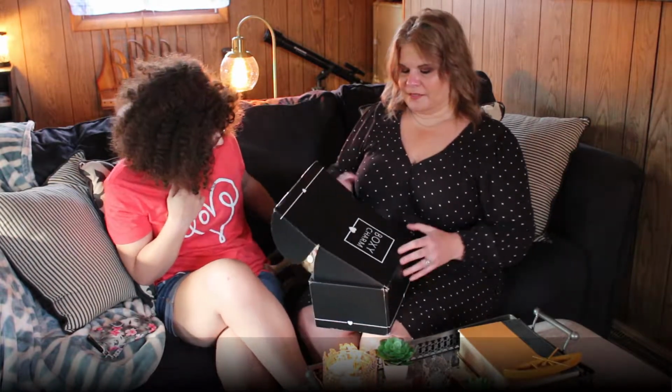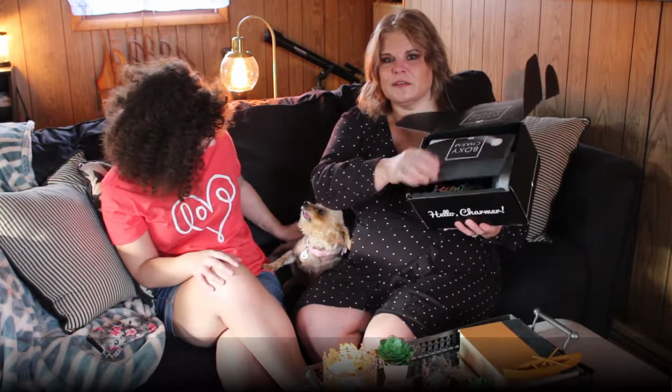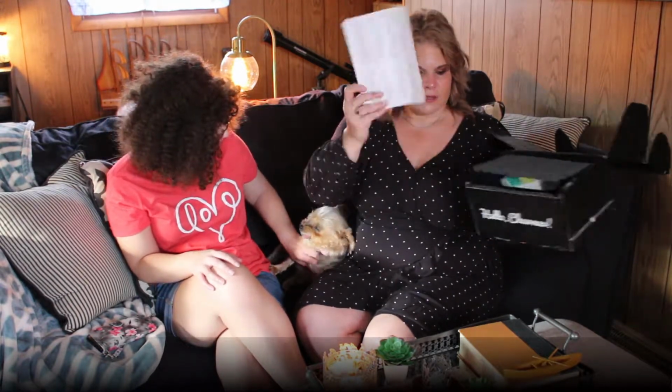So let's get to the box. This is this month's box. You open it up, and everything is very well packaged. There's always lots of foam and things in there to keep your items safe. And it comes with a little postcard to tell you about the products and also how much the products are. So we're going to take a look at that.